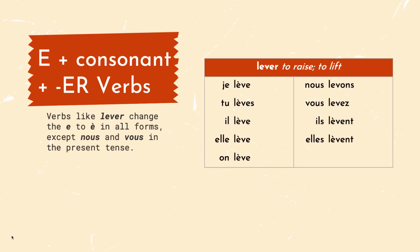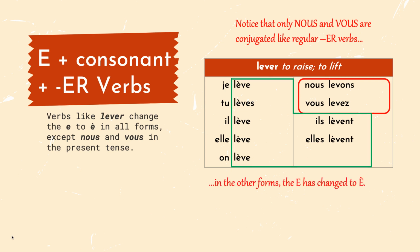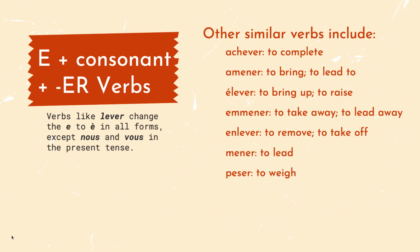All right, so now looking at verbs that have an E followed by a consonant and then followed by ER. Verbs like lever change the E to E accent grave in all forms except nous and vous in the present tense. So looking at lever on the right, which means to raise or to lift. Again, as usual, notice that nous and vous conjugate just like regular ER verbs. Nous levons, vous levez. However, in the other forms, the E has changed to E accent grave. Je lève, tu lèves, il lève, etc. Some other similar verbs that you might like to learn are achever, amener, élever, emmener, enlever, mener, peser, promener, ramener.